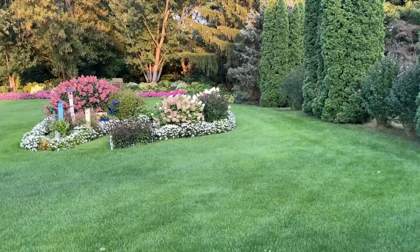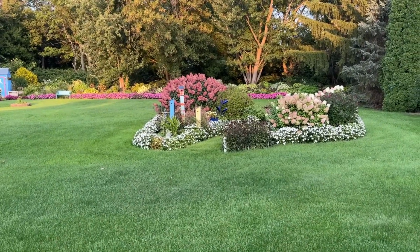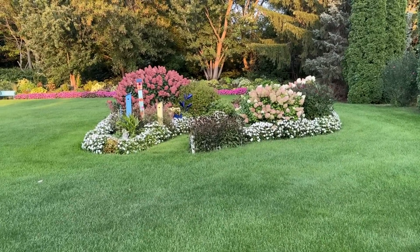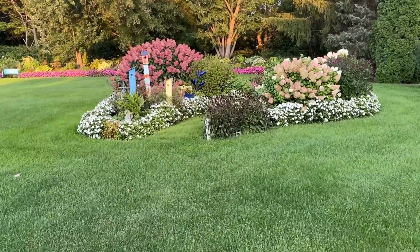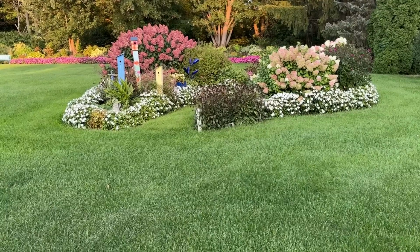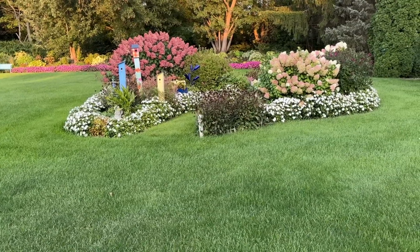Heading out to the butterfly garden, which I would like to say is my daughter's garden. So when the kids were little, this is where our swing set and sandbox were. And as they got older, they decided that they didn't need the swing set and sandbox anymore. So we wanted to kind of recreate this space from like a childlike view.